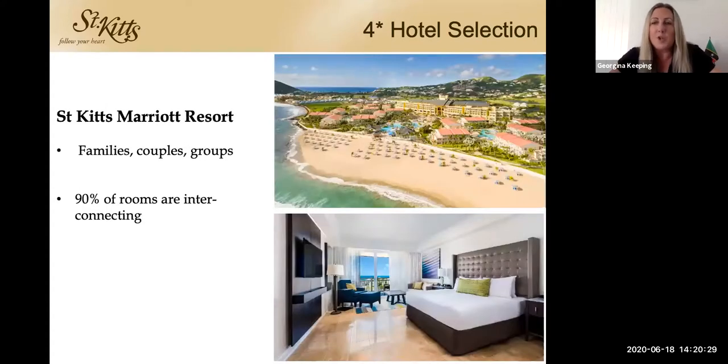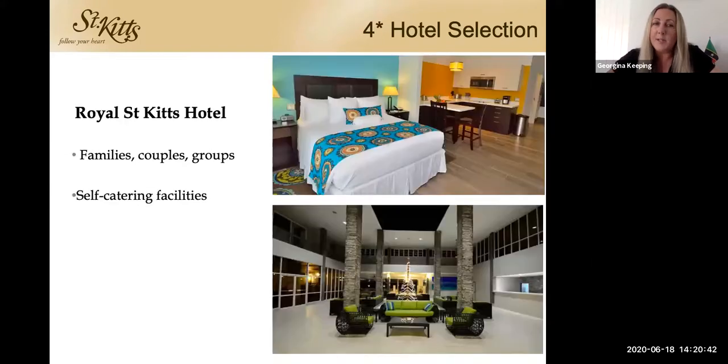And then moving on to our 4-star hotels, we've all heard of the Marriott chain. We've got the St. Kitts Marriott Resort. This is a perfect hotel for families. 90% of the rooms are interconnecting. It's in a really good location. And we also have the Royal St. Kitts Hotel, which is popular with families again, couples and groups.